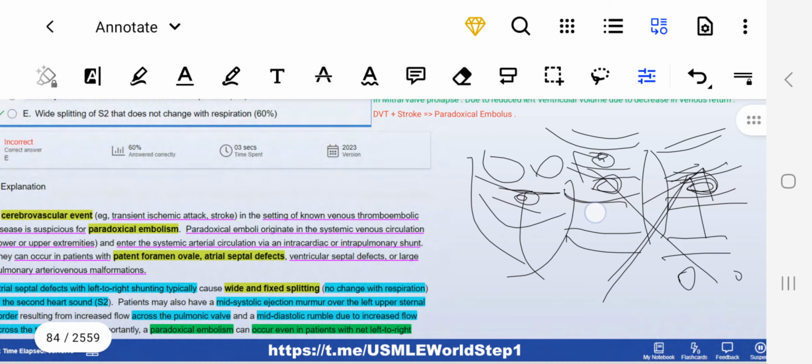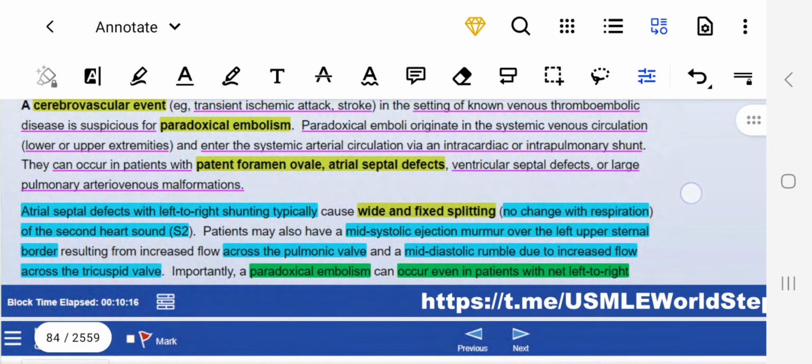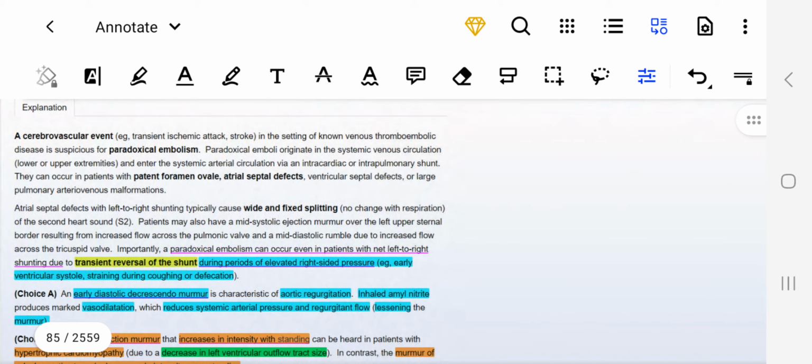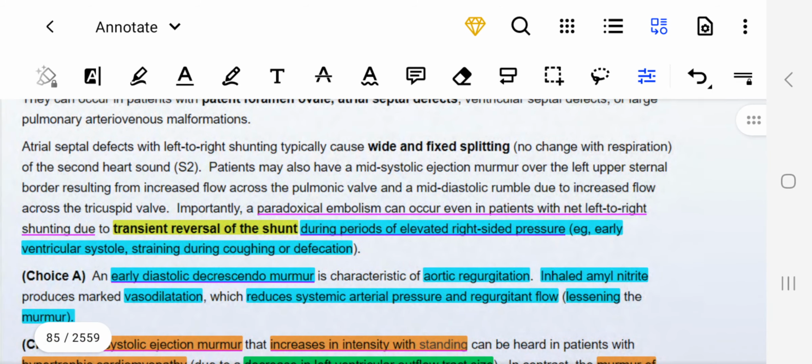So this is an important MCQ point. Remember this. Okay. So mid-systolic rumble leads to increased flow across the tricuspid valve. Paradoxical embolism occurs even in patients with net left to right shunt due to transient reversal of the shunt during periods of elevated right side pressure: early ventricular systole, straining during coughing or defecation.